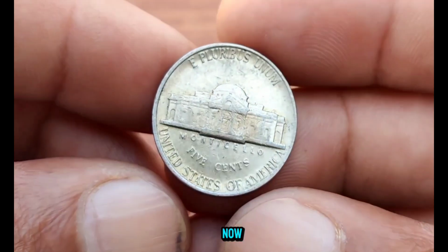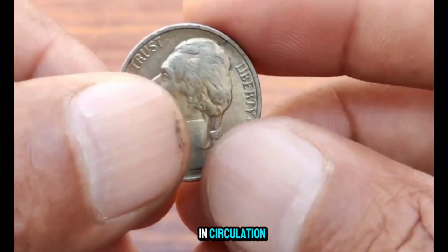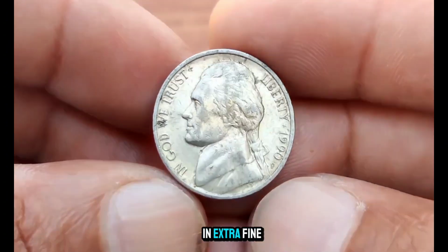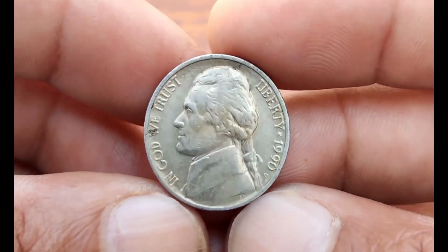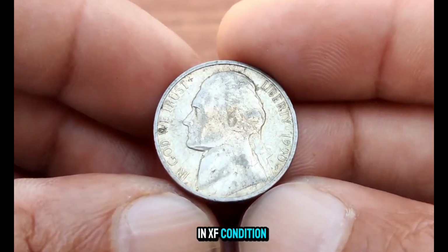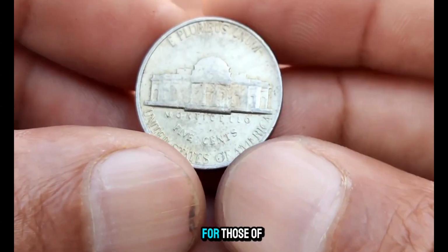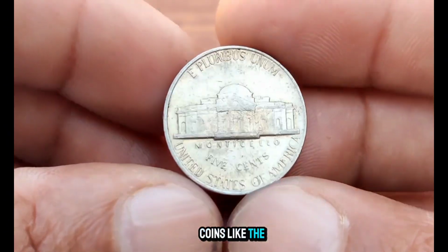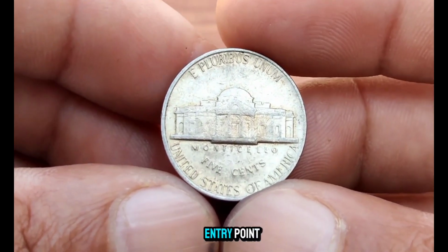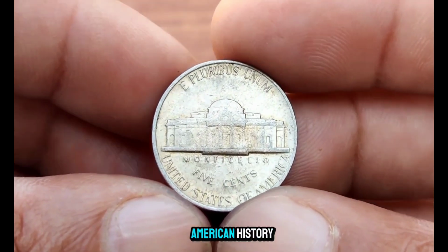Let's talk numbers now. The vast majority of 1990 Jefferson nickels you find in circulation are worth just 5 cents, but in extra fine condition, you're looking at a significant bump in value. As of today, these coins in XF condition can fetch anywhere from $95,000 on the collector's market. For those of you who are thinking about investing or expanding your collection, coins like the 1990 Jefferson nickel are a great entry point. They are relatively affordable but still offer a piece of American history.